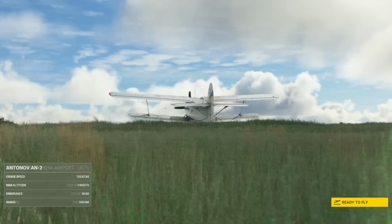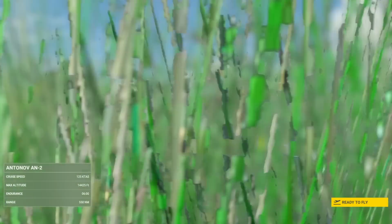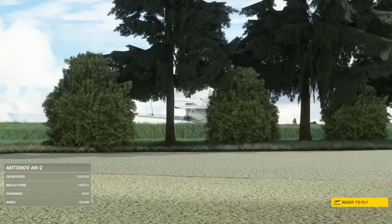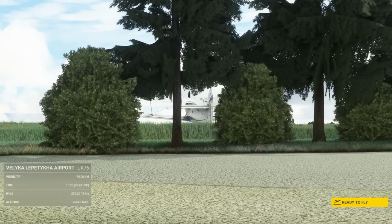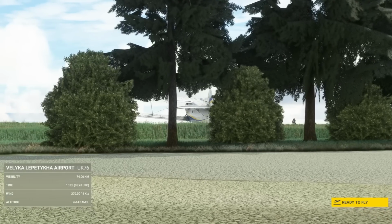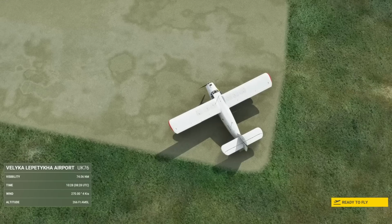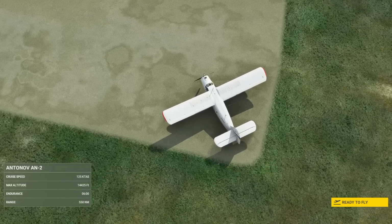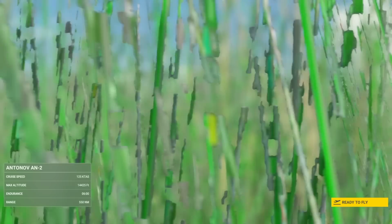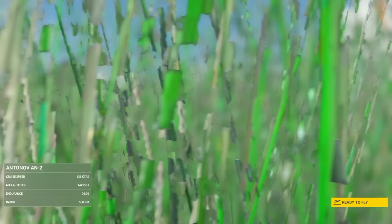Now, this is a Soviet-era mass-produced single-engine biplane. It's a utility/agricultural design, manufactured by the Antonov Design Bureau beginning in 1947. Antonov being a Ukrainian company, of course, which was part of the Soviet Union then, but we'll forget that. Designed by Oleg Antonov, first flew on August 31st, 1947, and it's still being produced in China, we believe, as the Y5, but it was built from 1947 to 2001.